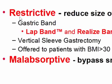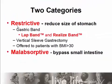In the field of restriction, we have two operations: the gastric band, that also includes the Lap-Band and the Realize band, and the vertical sleeve gastrectomy. Because these operations are simpler than malabsorptive procedures, they carry a lower complication rate, and in some cases we can offer them to patients with a body mass index as low as 30.